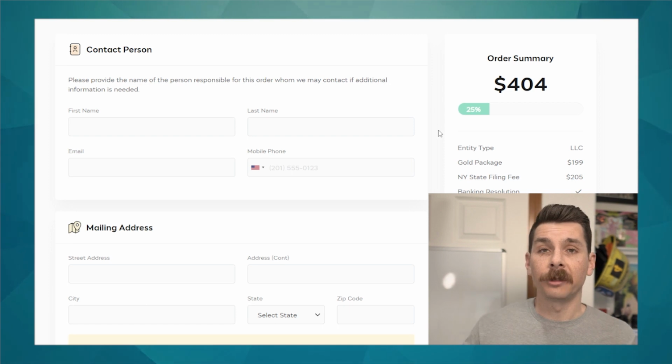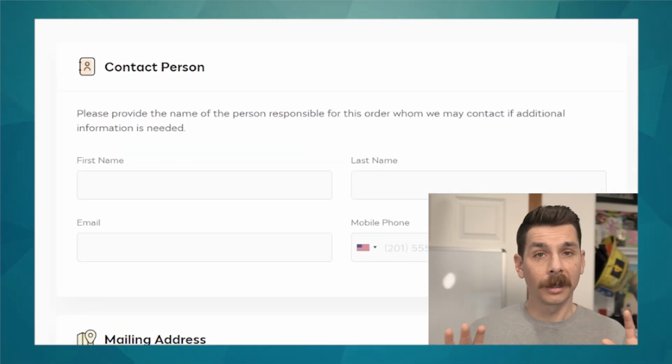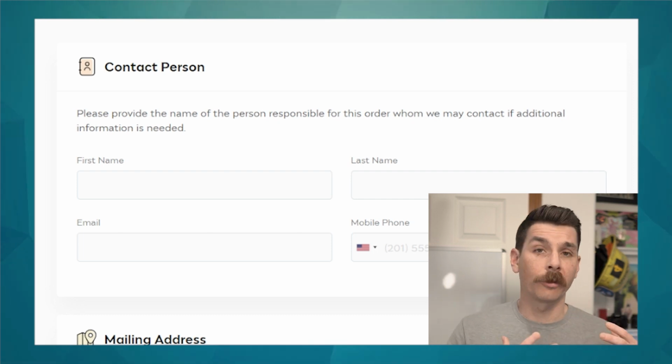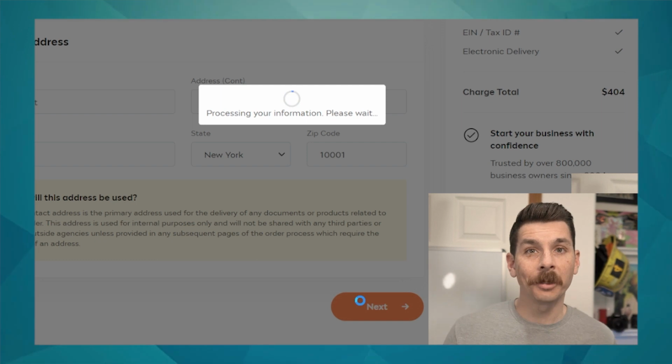The first thing that we need to do is fill out the contact information for us. This is our information. So don't worry, this isn't going to be public. It's just contact information for Incfile to send you paperwork and documentation. So let's fill that out now. Once that's done, we can go to the next page.